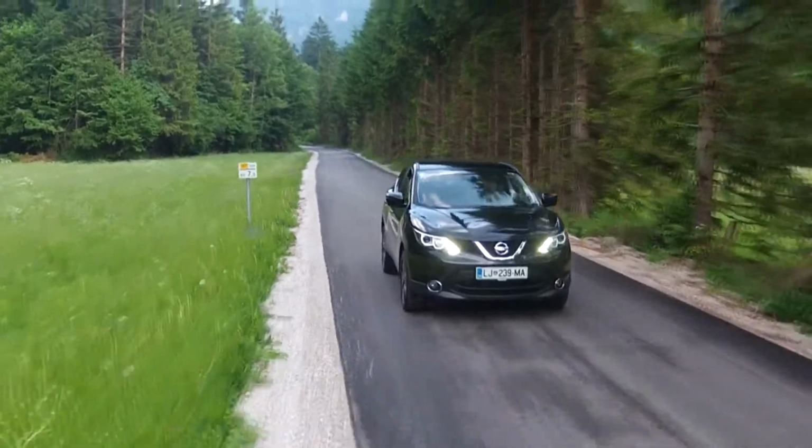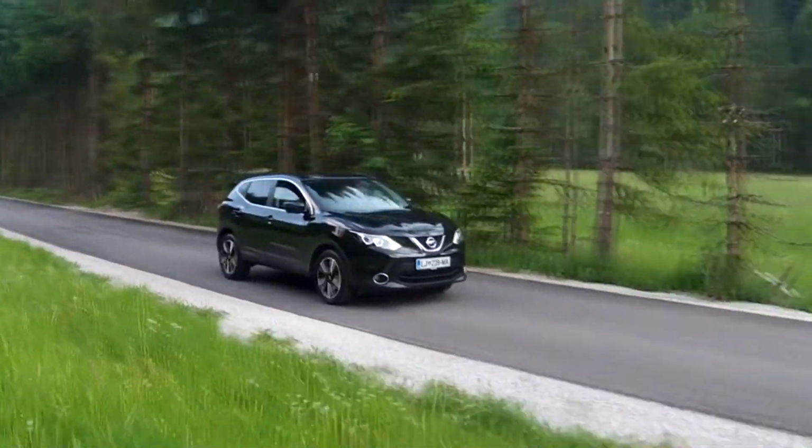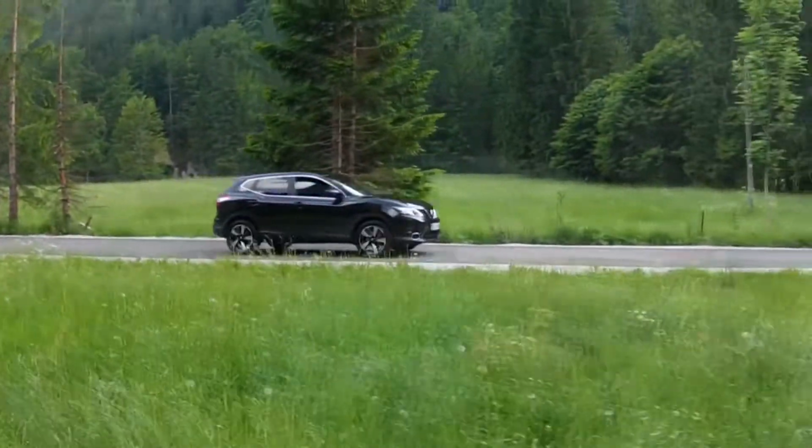But the old dog still has a few tricks up its sleeve if you're buying the old generation, and that is, when I first tested this car when it came out, I was really surprised by just how nice it was to drive and be in. Now, I know I often use this word nice and comfortable, but that's just what it is.